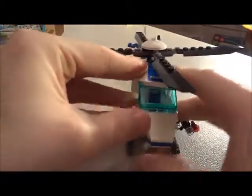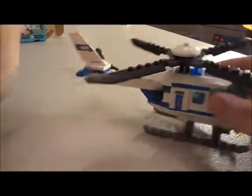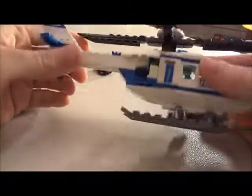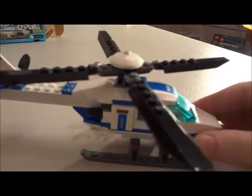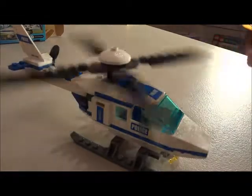So play value is good. It's still available and it's $10. It's set number 7741 and it's the Lego Police Helicopter. And it's a great addition to your collection there.